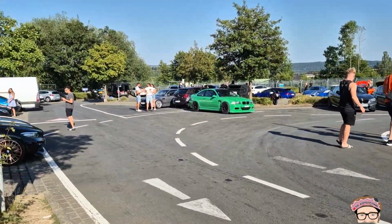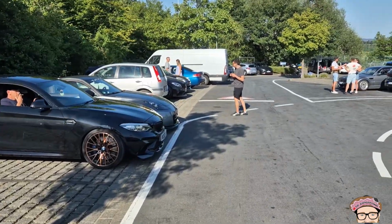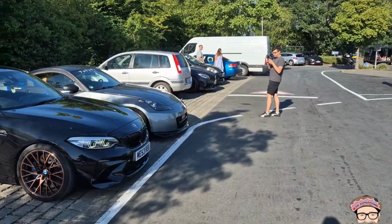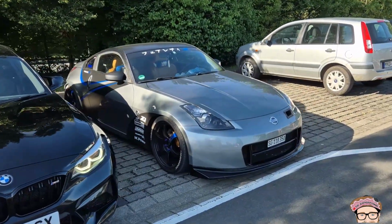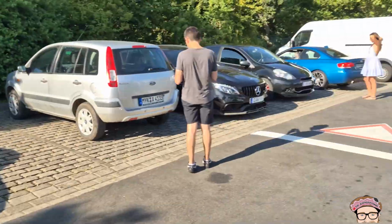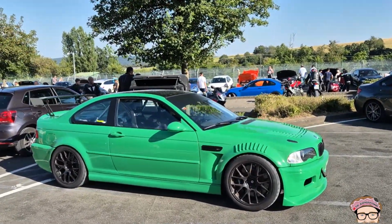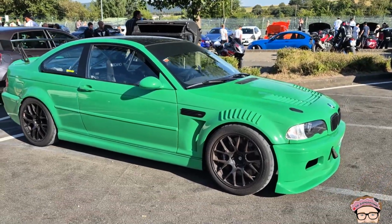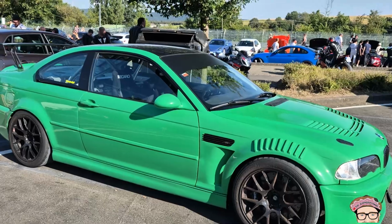Just the same everyday normal BMWs you see back at home. But then there's a big fat spoiler on the back because, you know, traction. Hey, we saw this thing earlier. Now it's here. Nice E46. I can't tell if it's a real M3 or a lookalike, but sick anyways.